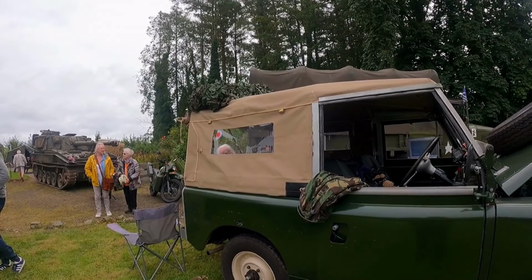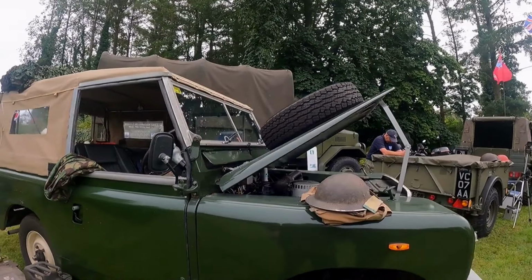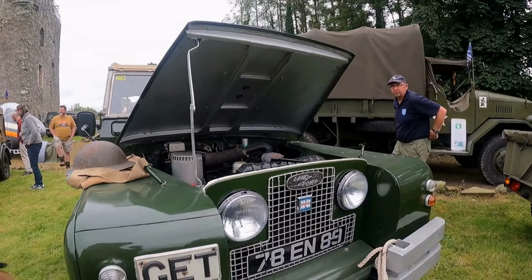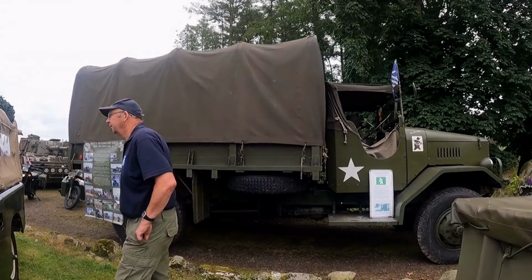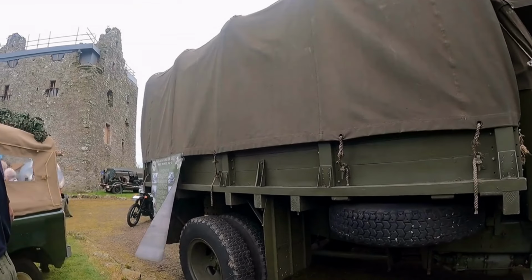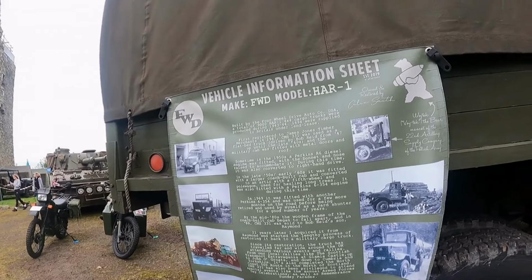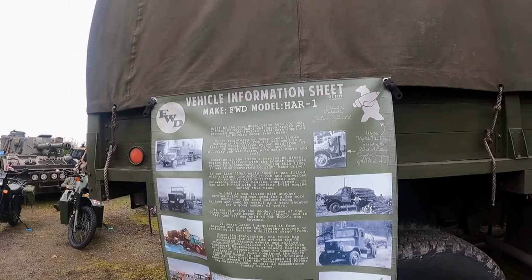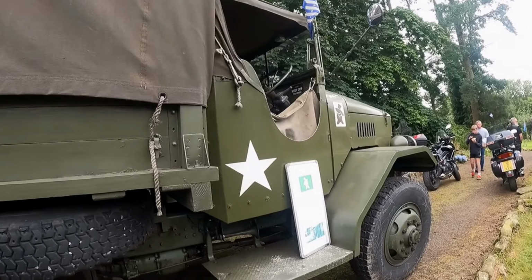So this type of Land Rover was used by a lot of people, including the early 50s Civil Defence Auxiliary Fire Service. They all used this unit. But this is the real thing. This is a muckle thing. It was produced back in 1943. And what have you got here?